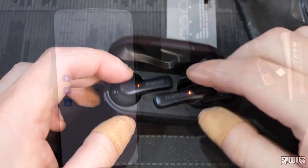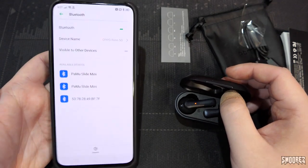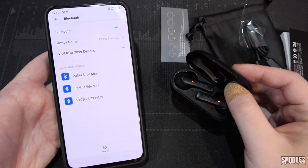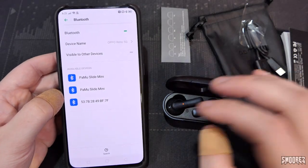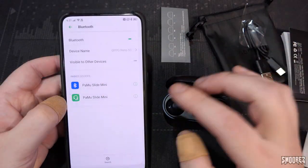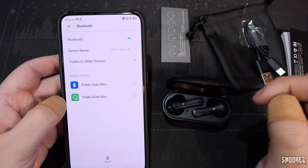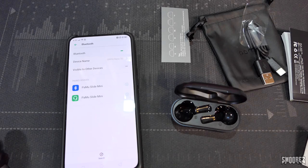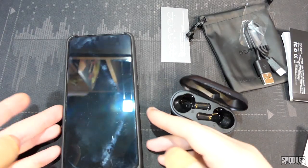Just there like that. Okay, so I'm going to connect them with my Oppo Reno just here because this does not have a headphone jack, so I feel I may as well connect it to this. And checking Bluetooth, it comes up with two of them, so hopefully if I just connect to one... Aha, okay. So you just connect to one and then it's paired already. So I think that's it. Alright, using the default ear tips and just putting them in my ears. Well, they fit quite solid.